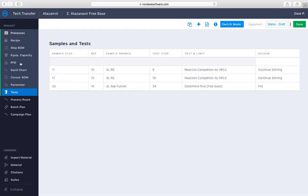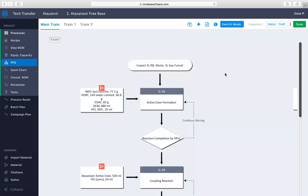So we'll move on to the process flow diagram. And this is interesting as far as my experience is concerned, because when we see tech transfers, sometimes this isn't done at all, or it's done manually. It's a bird's eye view of the process that's automatically generated from the recipe. So the parameter table, the test, the PFD, everything else is automatically generated using the information from the recipe. And this is a visual representation of the overall process.